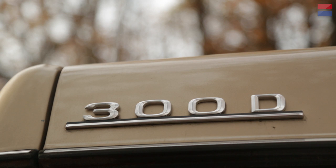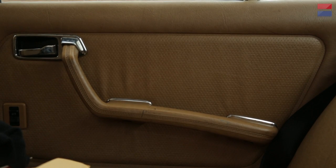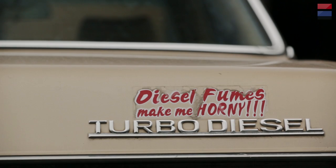I think it came in like 17 shades of tan, gold, brown, champagne. This one is champagne. But this is the color you think of when you think of this car, on that brown spectrum.